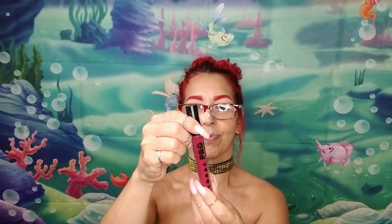Okay, next it's the Lorac Pro Liquid Lipstick. Let me see the shade. Oh, cute. This is in the shade, what is it? Mulberry. This is what it looks like.